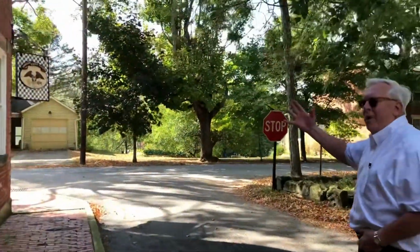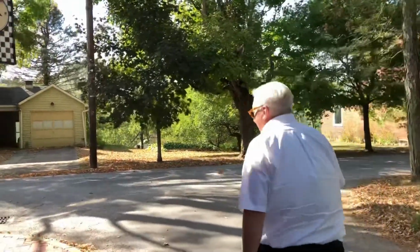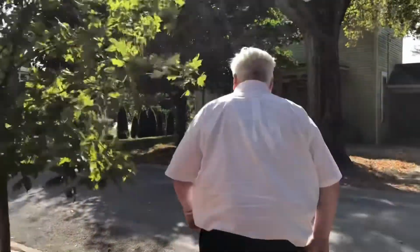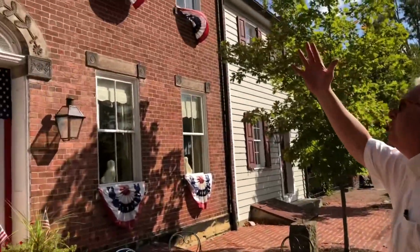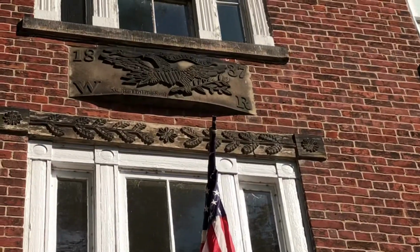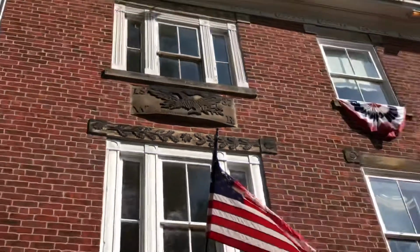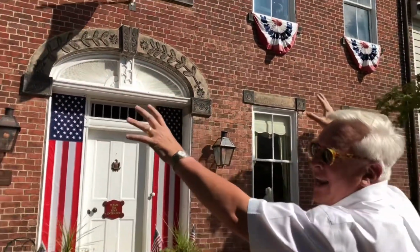Everybody asks about the name of the building. How did we get the name Spread Eagle Tavern? I'll show you here in the front. That is the original name of the tavern, and the name is owing to that stone marker up there between the 2nd and 3rd floor. You have 1837 for the year the tavern was built, and WR stands for Will Rhodes, who owned the tavern. Then you have the eagle with his wings spread wide, hence Spread Eagle.